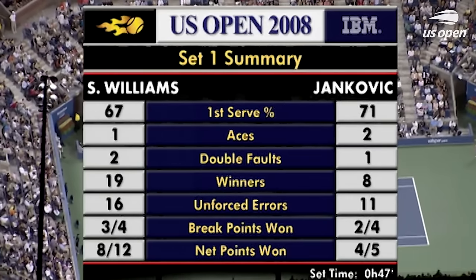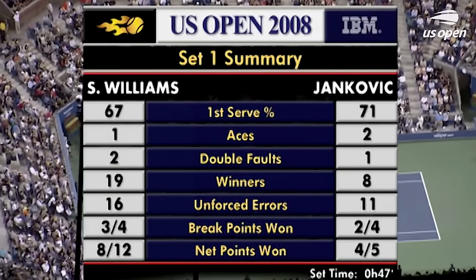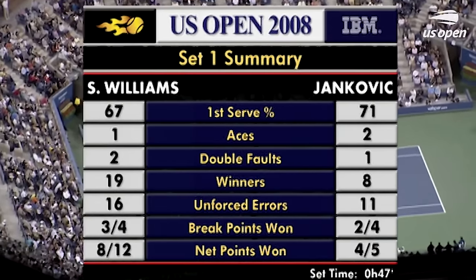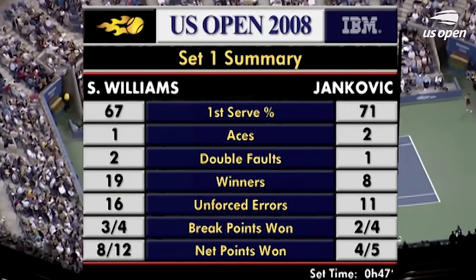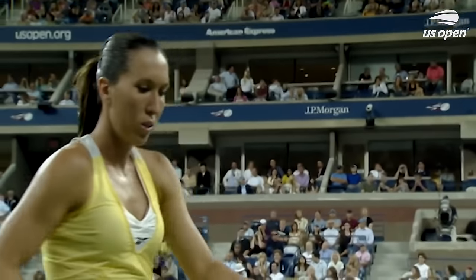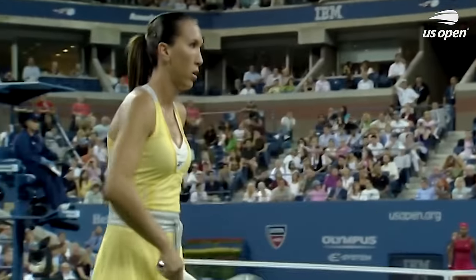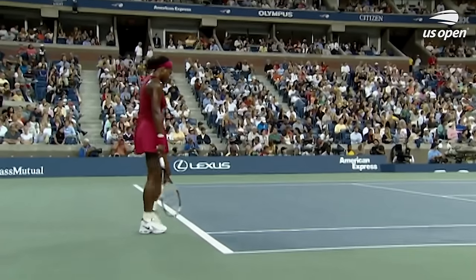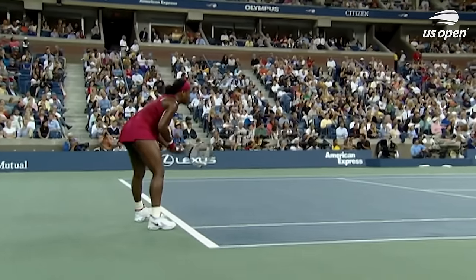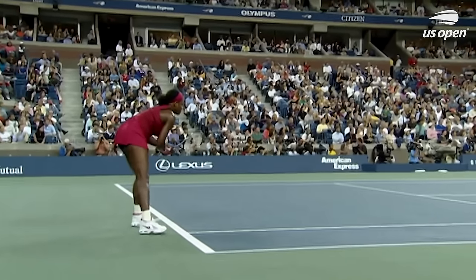Here are the first set stats. And so tough for Jelena Jankovic. A few of those unforced errors coming from the fact that she's pressing a little more than she normally would, because that's essentially what she has to do to beat Serena Williams. So for her to be plus three in the errors to winners category is trouble for her. Well, some conversation toward her box where her supporters are, family and coaches.